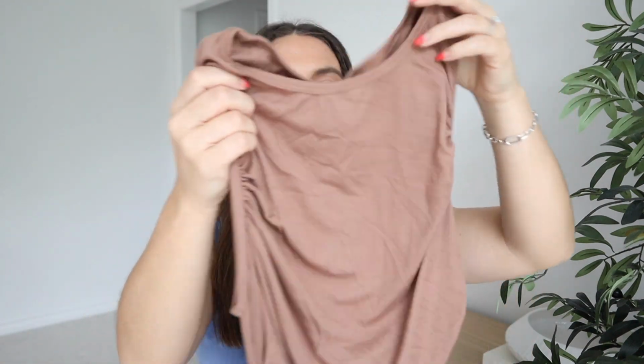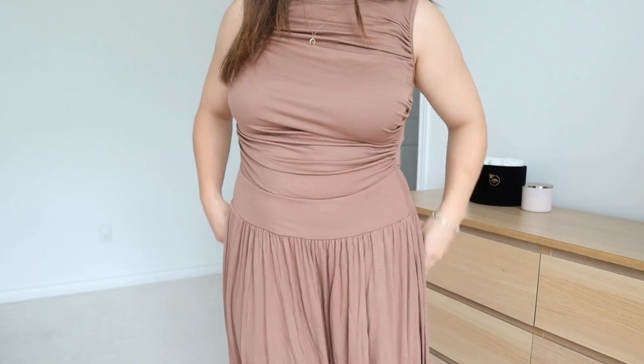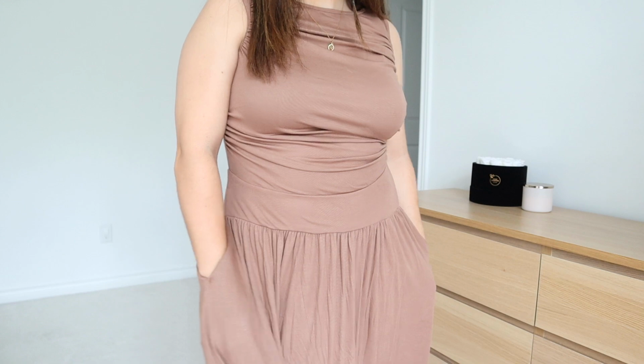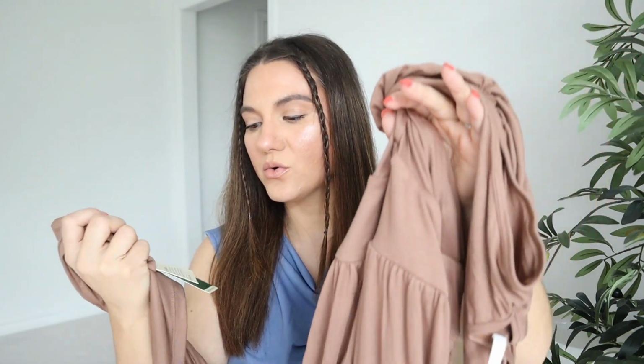It's just their tank top, full length dress. This is so, so cute. It's super stretchy. There's a lot of room to it. I love the cut of it. I love the ruching, as you can see, going down. It just has this huge kind of band where your waist is. It doesn't have ruching going on the back, so just on the front side, but it does pleat down and just go all the way to the bottom.